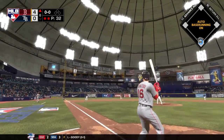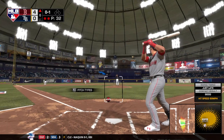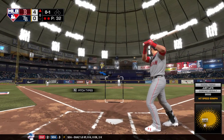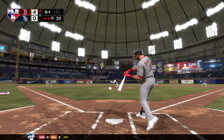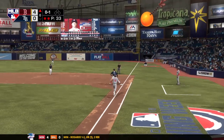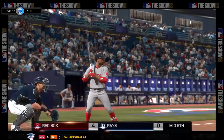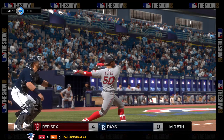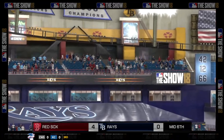This one smoked the other way. High and deep to left. And he pushed it just a bit too much. It'll wind up a foul ball. The 0-1 delivery. Hit out towards second. Throw in time, and the side is retired. So the Red Sox strike for 2 on the 2-run homer. On to the bottom of the 6th. It's now 4-0 Boston.